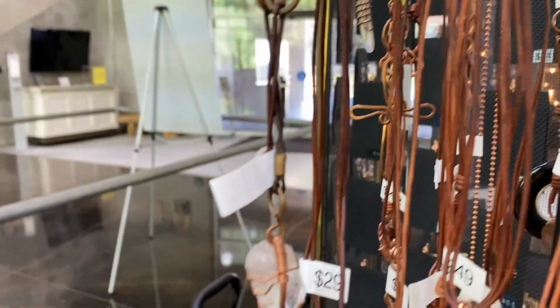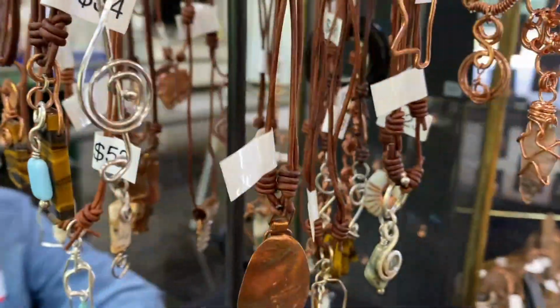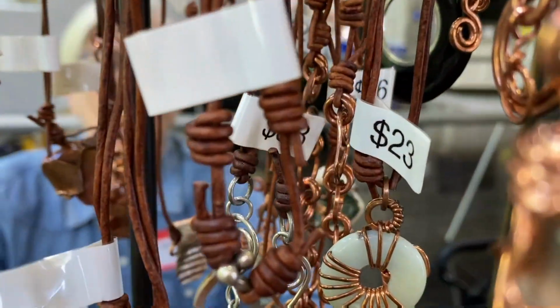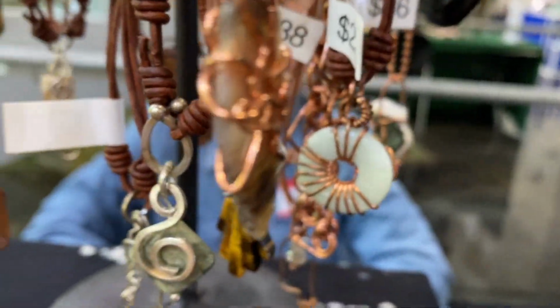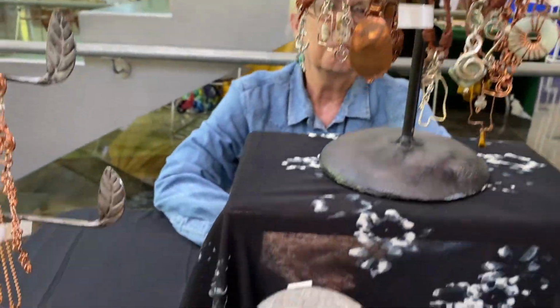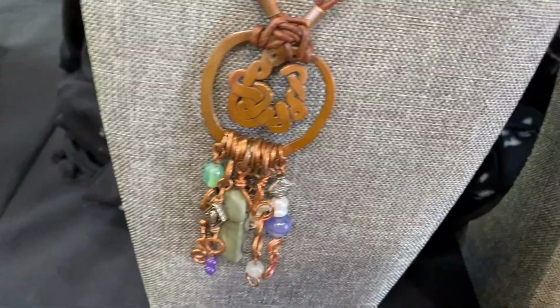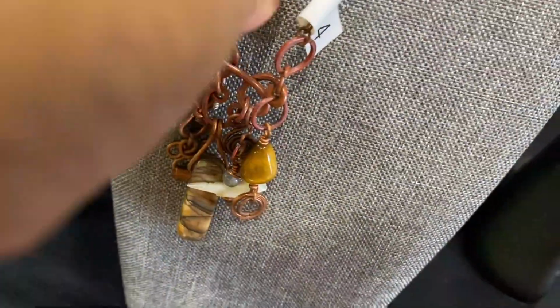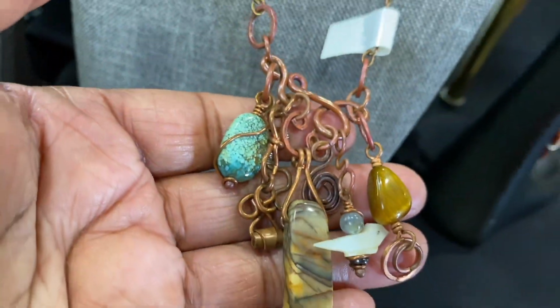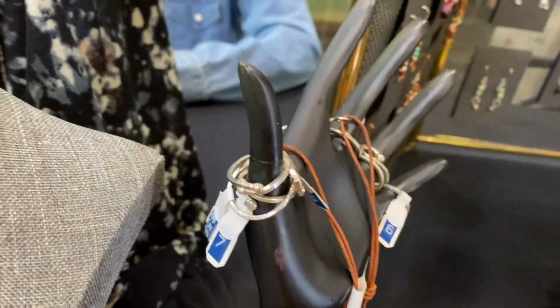Yes, and I see right here, you incorporate some stones. So how did you come about doing that? Or was that always a part of what you did? It's always been a part of it. I have a friend that lived in Alabama, and she's the one that really got me started doing this. And she had gone to a flea market and gotten a big bag of beads. So that's what she started out with. And then she taught me how to do it, and then I took it and went from there, just mostly from YouTube videos, and it's just a matter of practice, practice, practice.